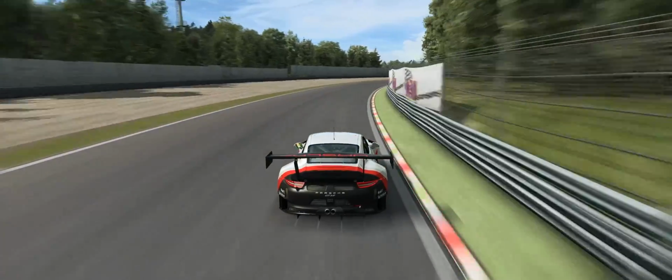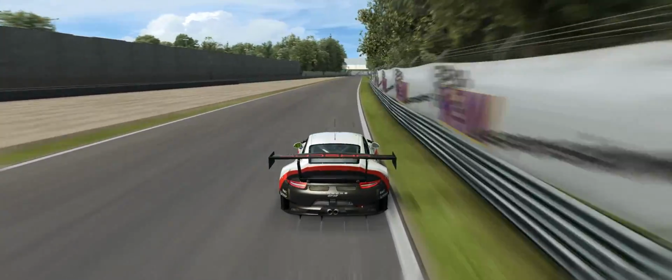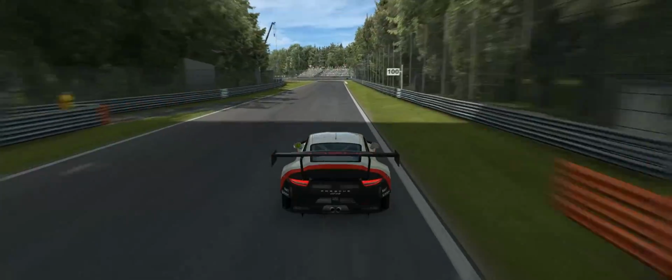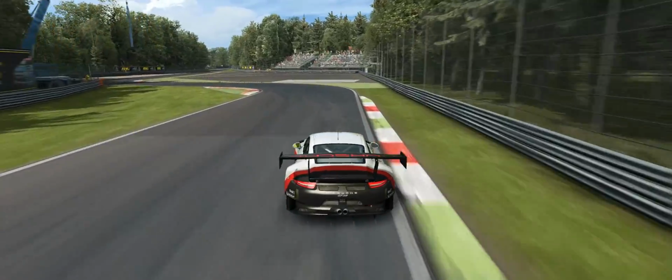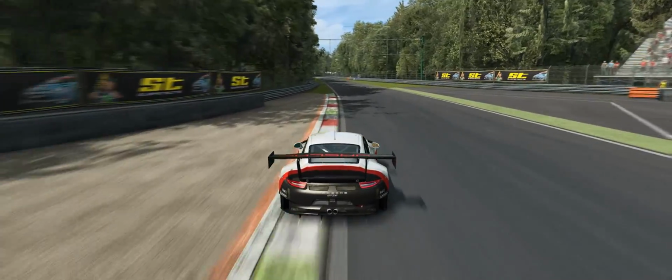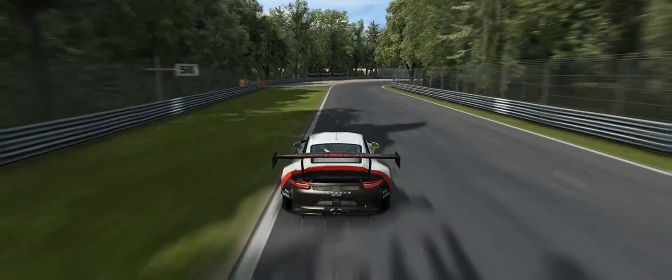Again, trying to stay as tight as I can on the inside without obviously touching the grass. I want to shave off as much time as possible. Coming into the next chicane, I actually made a slight mistake here. I turned in slightly too early with a little alteration to my line. The line isn't as straight as what I'd want it to be, but I still managed to make it work. Probably just lost a tenth maybe there.